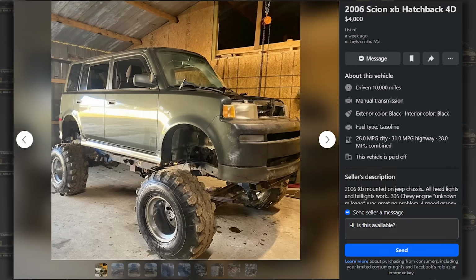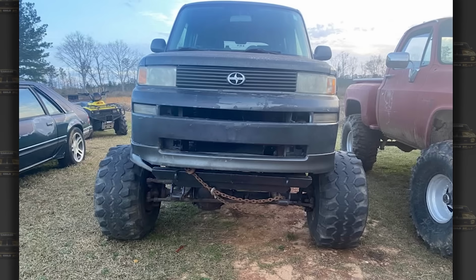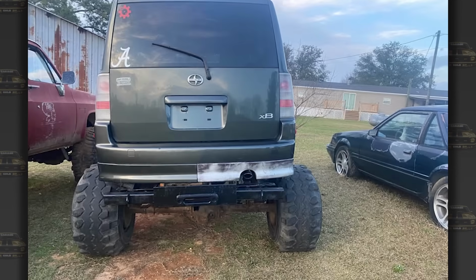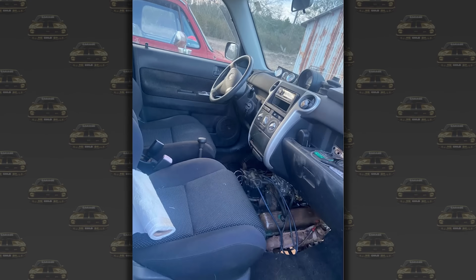These Scion owners are seriously built different, as we have this 2006 one sitting on a Jeep chassis, and in all honesty, it looks pretty tough with the square body shape that somehow seems to fit the frame and big tires. The interior is a different story where the back seats look clean and tidy like this, however the front seats are a whole different story.